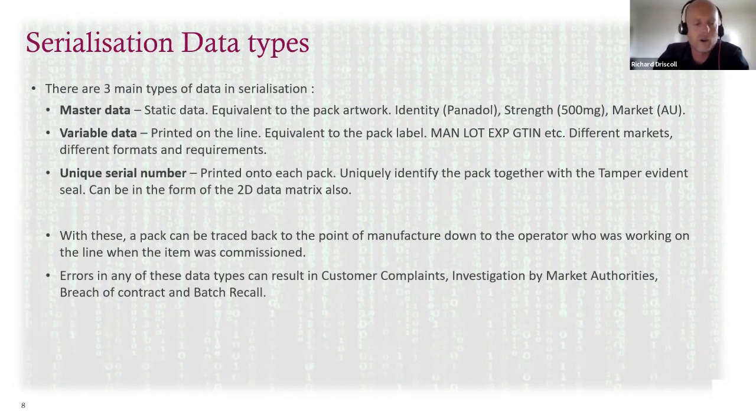Also, there are problems if you have data accuracy errors. You can have customer complaints, batch recall, investigation by market authorities, breach of contract, potentially loss of license. I'm not quite sure, but it's not good to have lots of bad data, I suppose. Right, on to the next slide.